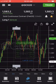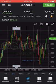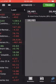Anyway, I bought this one down here at that blue dot, just one contract. You see it's moving up nicely. I'm receiving $4.90 on that one at the moment. Okay, that was an awesome place to buy. Let's go look at this one over here.